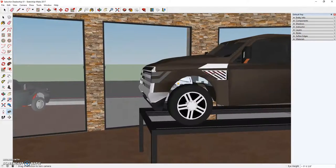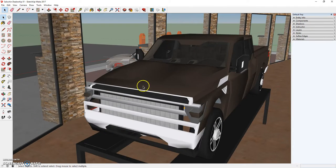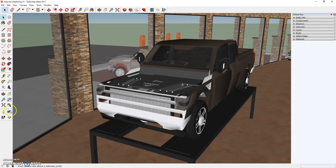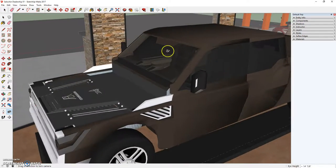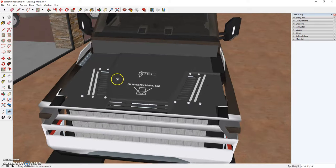This is our higher class model here. This is like the answer to Ford's King Ranch or Dodge's Laramie Longhorn. So I went ahead and removed the hood there so you guys can see what the engine bays look like on these trucks.